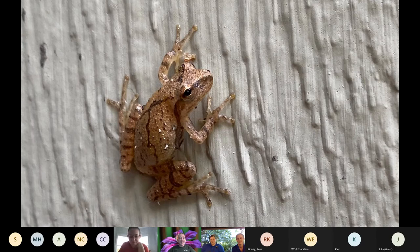So yeah, spring peeper. It has that peep, peep, peep, peeper, peeper. They're really high pitched, and they're the ones that I usually hear first. I don't hear the uplands very much, but I usually hear them second, at least in my house. It's another early spring one. So those are the two species that you're most likely to hear, and they're tiny, tiny little things.